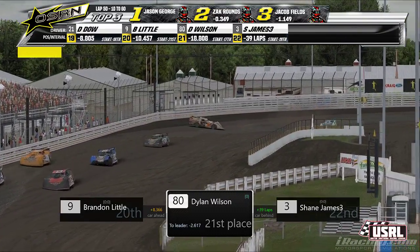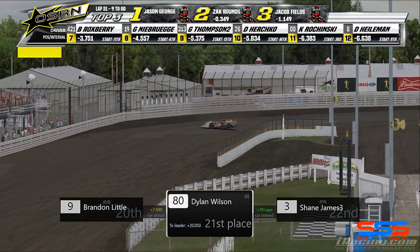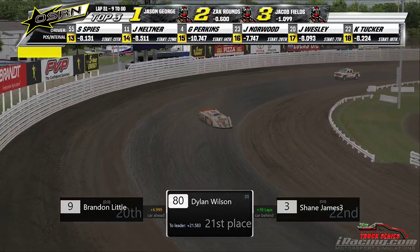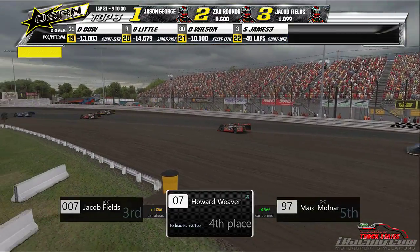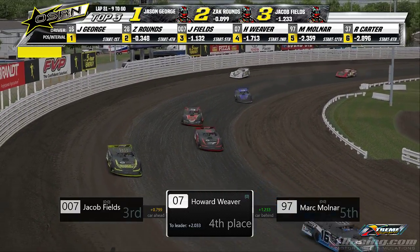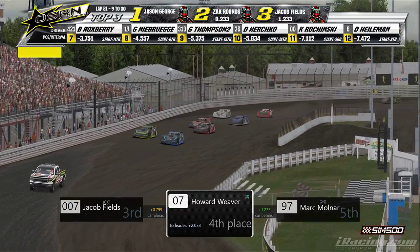The 80 of Dylan Wilson right there just made contact slightly, looped it around, hit the outside wall, tried to get it back straight. Racing through the caution on us here, though. He's just not having the night here in the main event that he would like to have. Yeah, just looking at the replay there, Heileman just tagged the back bumper of the 80 of Dylan Wilson. Then the 55 of Stephen Spees comes through and just kind of finishes off the job that Heileman started.